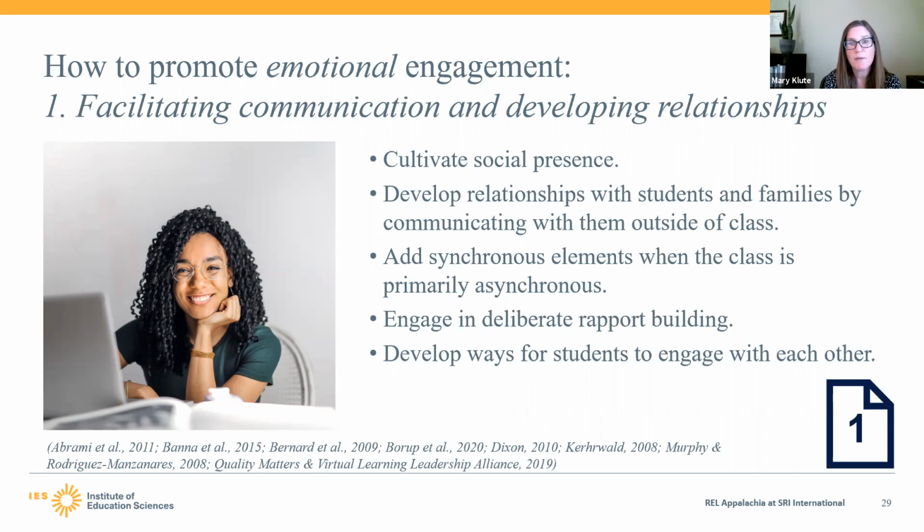This might include asking more questions of students than you might do in a face-to-face setting, and building in opportunities for students to engage with one another to build relationships. This could be group discussions, group projects, or peer review of work. There is a real risk that students will feel isolated in online learning, so building community is especially important.